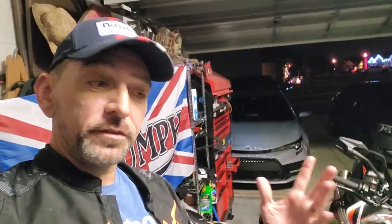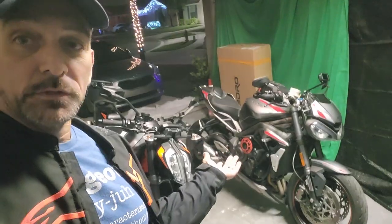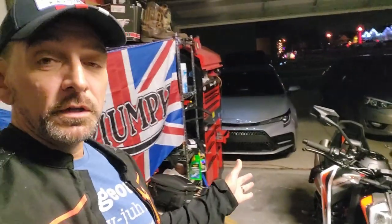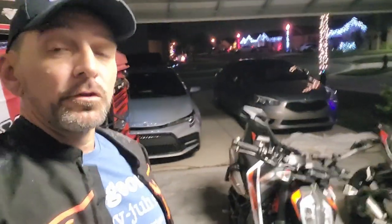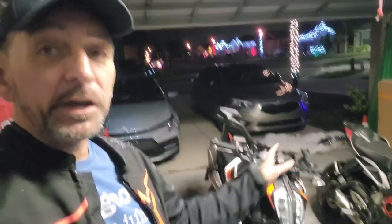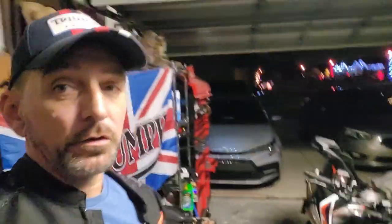First impressions, especially coming off of the Triumph Street Triple 765 RS 2020. This is a 21 Duke 890. So first impression is, without really knowing any of the specs, I know horsepower is just about the same, and I know it's got a little bit more torque than the triple. That stuff I know. But other than that, I don't really know much. I don't know the weights. I don't really know what it is.